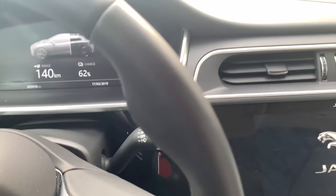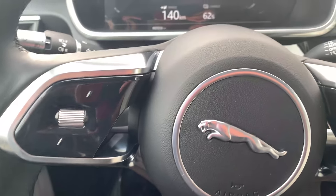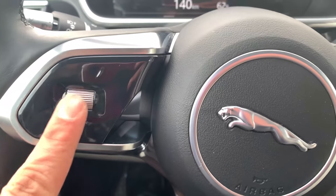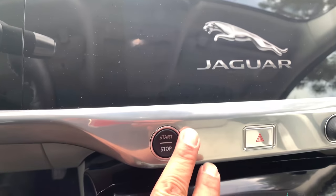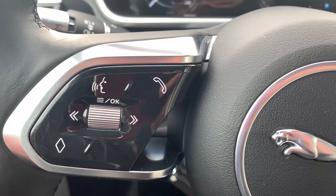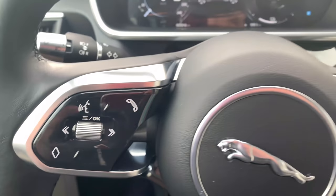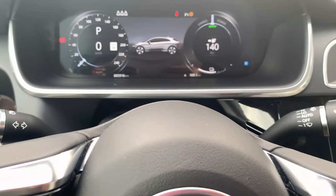All right, let's see if we can make this as short as possible. Definite perk, and definite quirk as well. Let's call it both. It doesn't look like there's much happening right now. Start the car up. And voila, you get a bunch of different options that come in as well. So I like the simplicity of it. Very, very tech heavy with this vehicle.